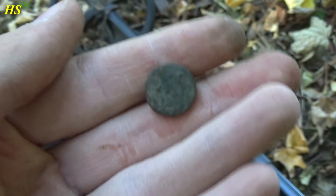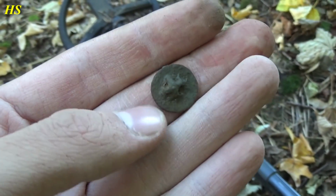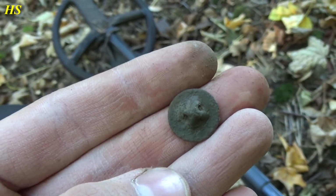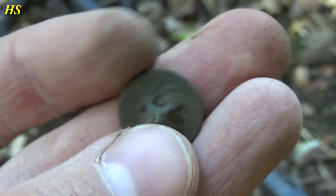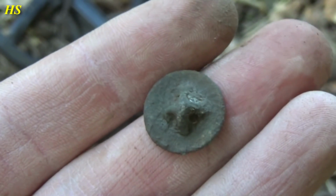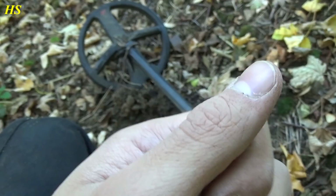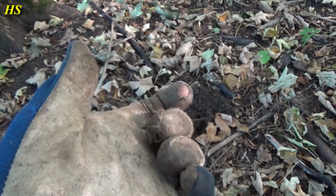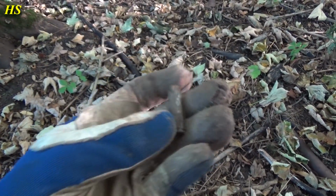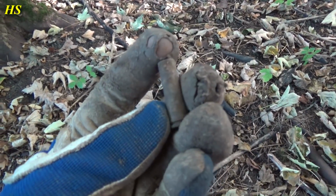All right, I just found this button actually next to a big trench, but this is definitely older than the Second World War. It reminds me a little bit of the uniform buttons from Napoleon's army, that time period. And I found some more exploded pieces of shrapnel and stuff right over here. So right next to the trench that I just discovered, I found an M1 carbine shell casing.